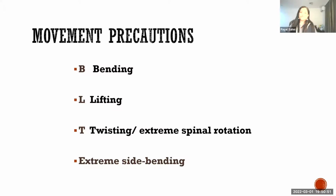Any exercise that requires you to do that should also be avoided. Now, if any of you are following any group classes where you do these exercises, just take these principles and apply them to whatever kind of exercise you're doing. And if you are working with an instructor, you can always ask them to show you modified positions to make sure that you are not putting yourself at risk for injury.